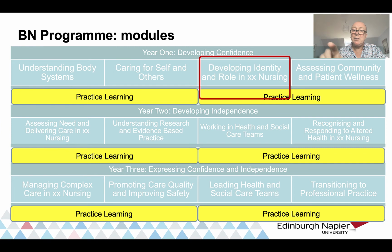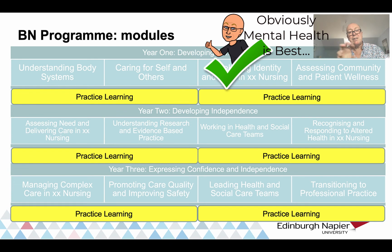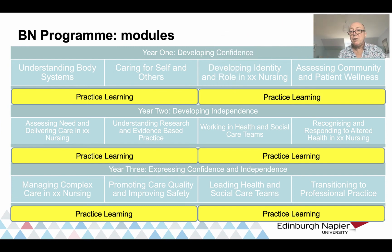And where it says XX in this slide, that just refers to your particular field. So it could be adult, mental health, child, learning disability. This is very much one program, but all the 4 fields take the same modules, but they do have a slightly different angle on them where it's specified as a field particular module. And the final one for year 1 is about assessing community and patient wellness.